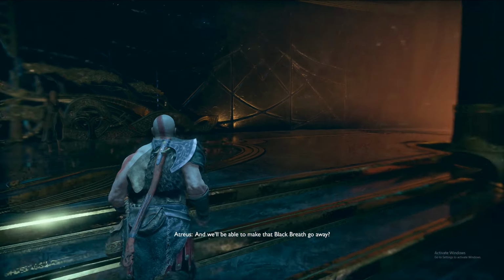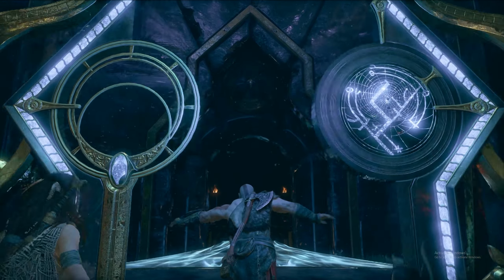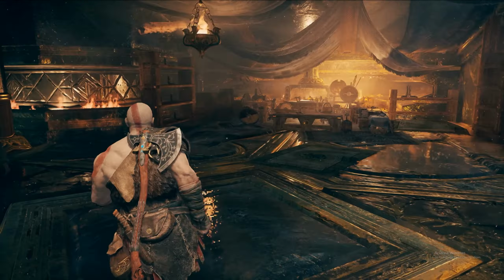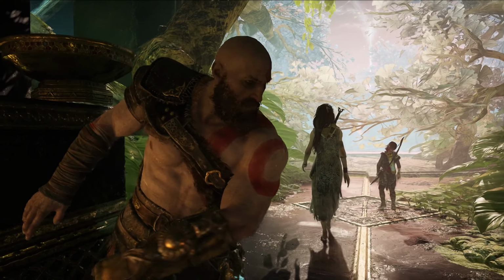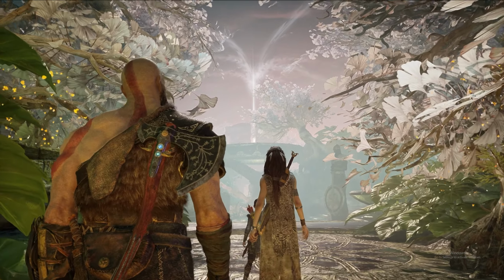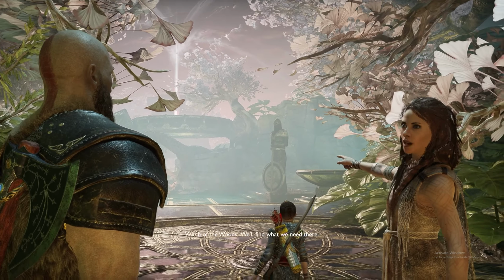And we'll be able to make that black breath go away? With the captured Light of Alfheim, yes. Thank you. Welcome to Alfheim, gentlemen. Think you can spot the light? I can barely see it. Something's wrong. See that column of light on the horizon? It's housed in the heart of a ring temple. We'll find what we need there.